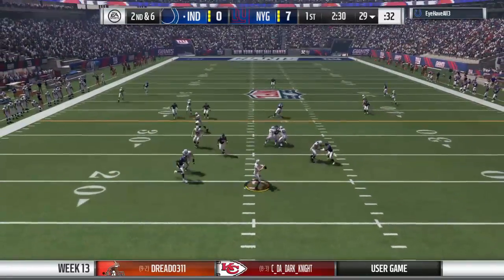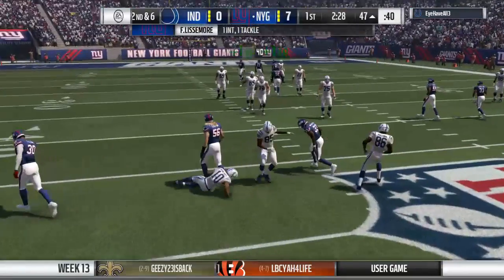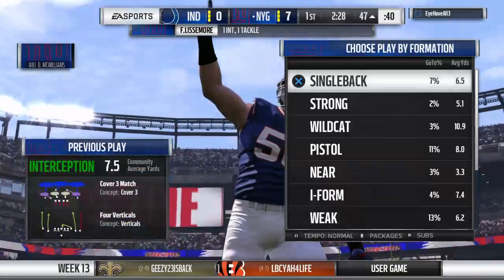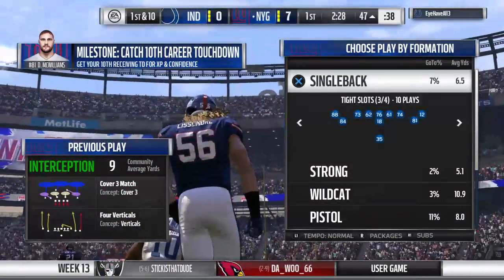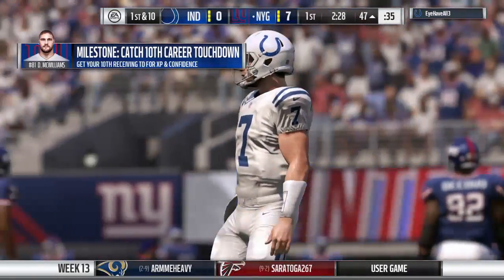Now they'll throw here out of the gun. Looking for Moncrief, and it's intercepted. A great read, and it's picked off. And they'll start out with great field position at the 47-yard line in enemy territory.